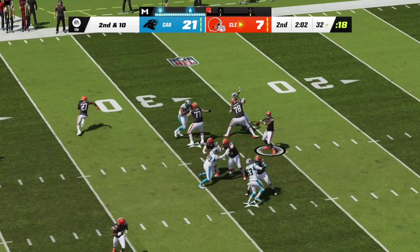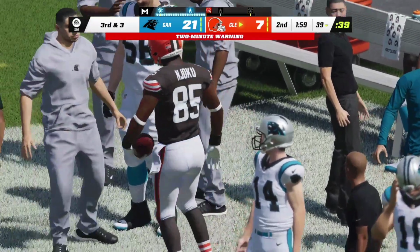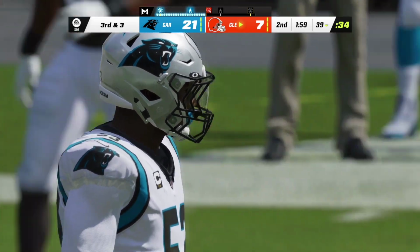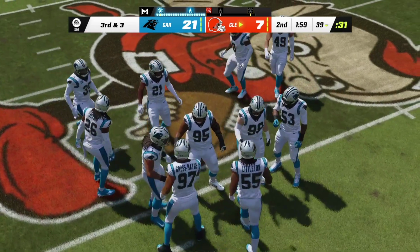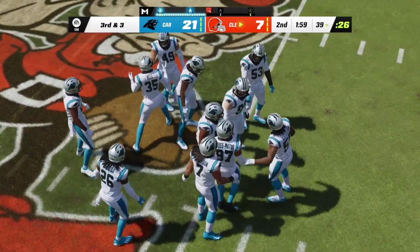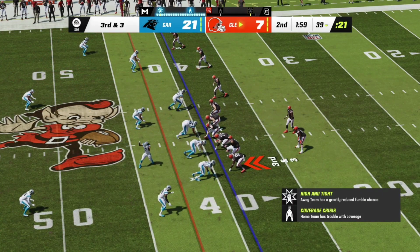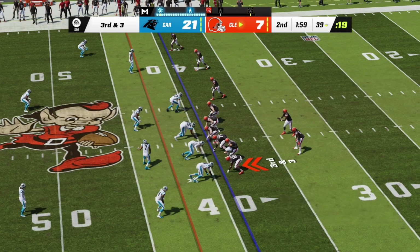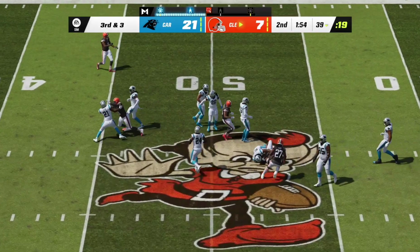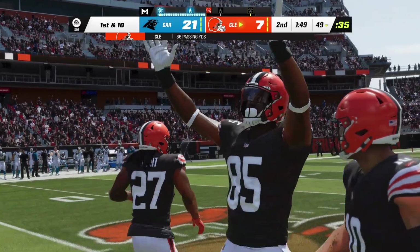Again, it's Watson. Throw left side, caught by the tight end Njoku. And he will be out of bounds after a nice pickup. And that will also lead us to the 2-minute warning. The Panthers turn to their nickel set here as they get ready for 3rd down. Here's Watson. He's got his tight end, David Njoku. And he is going to have a Browns first down as they're able to get the 3rd down conversion.